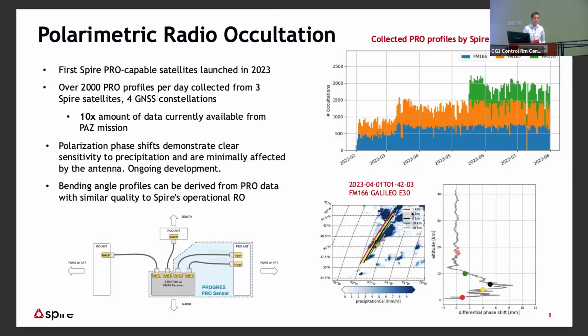Each of these satellites only has 1 PRO antenna. From that PRO antenna, we collect the H and V components of the RO signal, and by taking the phase differences between those components, we can demonstrate clear sensitivity to precipitation along the ray path, and that was done by both internal analysis and also independent analysis from IEC. And the last thing to note, we've also demonstrated that the bending angle profiles derived from our PRO data have similar quality to our operational RO data derived from our normal RHCP antenna.